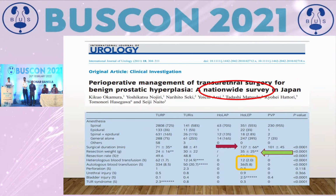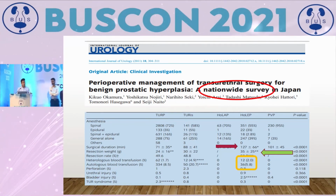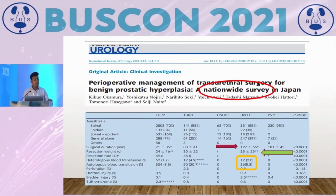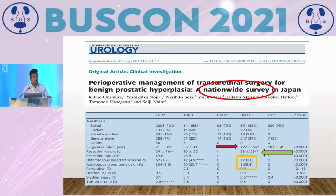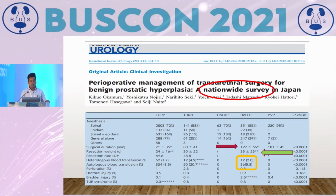Now this study was done in Japan. It's a nationwide study of the database which shows that more than 600 patients underwent HoLAP in Japan in the whole year, which showed that average operative time was more than 2 hours. For a gland resection, average weight was 35 grams. So it leads to more urethral morbidity.